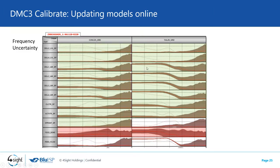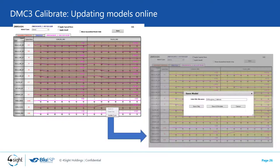So once we've looked at the frequency plots, we can decide which models we'd like to update, and we can go on to assembling our model. So in this view, we simply select the models that we would like to update. Note I've excluded the feed density models, and you just right click and say update curve. And then we save a new model file with the updated models. And if we click save and simulate, it takes us on to a steady state simulator.